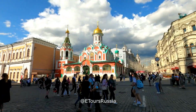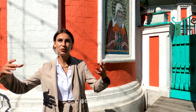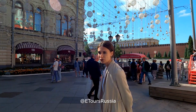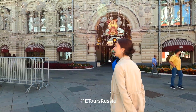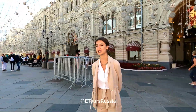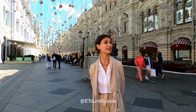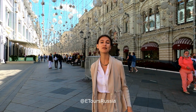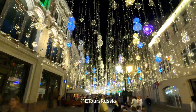Well, it is located, I would say, in a very nice spot, close to the State Historical Museum and just on the street with the beautiful lights. This street is known as Nikolskaya Street, and people come here especially to take photos with these lights. The lights change during the year, and they always represent the seasons. In this case, these ones look like fluffs of dandelions to remind you that it's summertime.